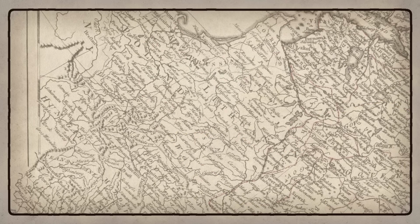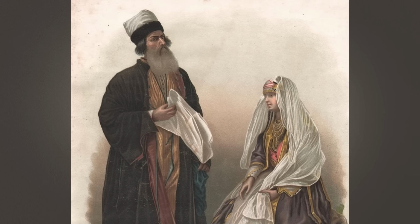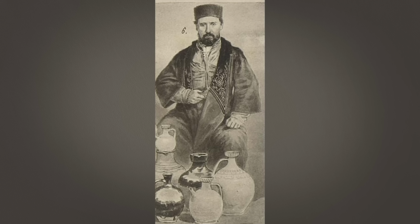Unlike the majority of Jews, the Karaites rejected the rabbinic writings and the oral law and followed only the written laws of the Torah. Their traditions and synagogues were different from those of other Jews, but they'd always seen themselves as Jews. Since the Jewish people faced growing discrimination from Russian authorities, however, the Karaites decided to prove that they were actually a different people.